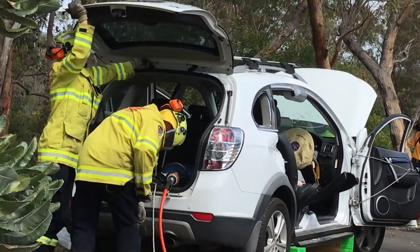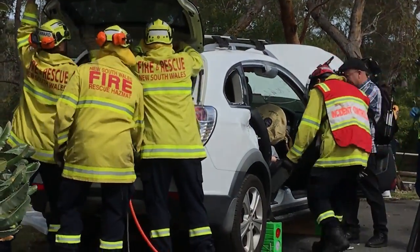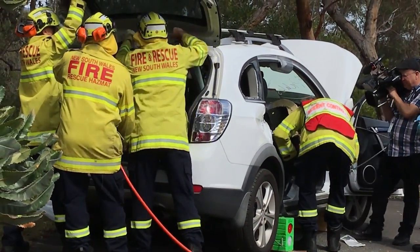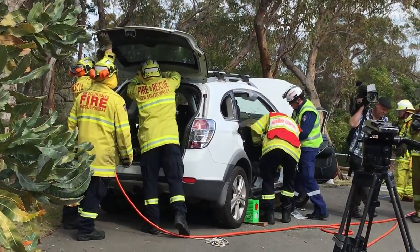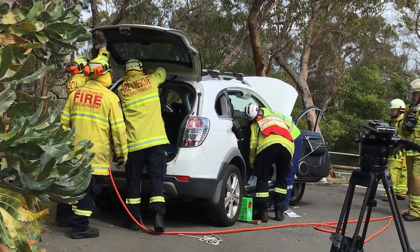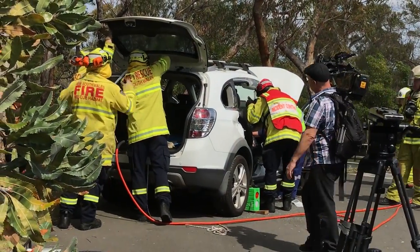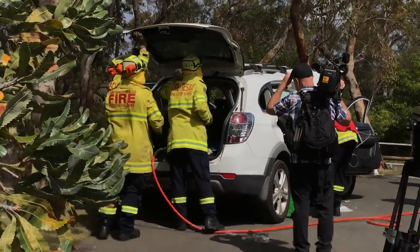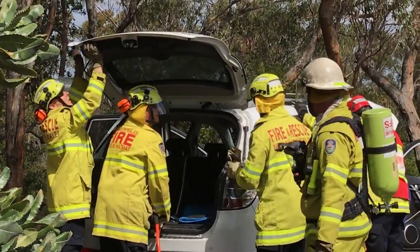Now for this patient, being the jockey size that he is, we would normally roll down the front seat and get him out the side where the doors have been removed. But for purposes of the exercise, we're just going to show you what sort of capability the fire brigade has in regards to being able to totally destroy a car, particularly if there were more than one patient in the car, or there were front and rear seat passengers. Like I say, they may have to do some further cutting and dismantling of the car to get the patients out safely without aggravating any injuries that they currently have.